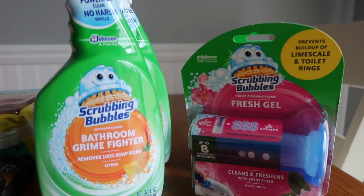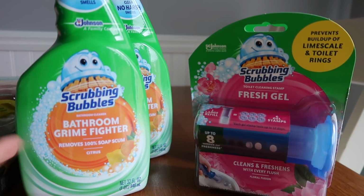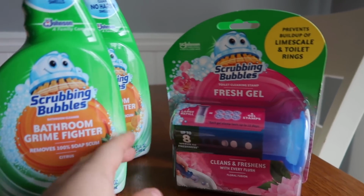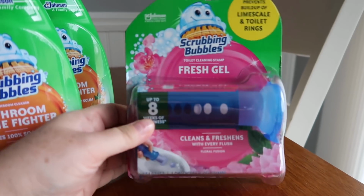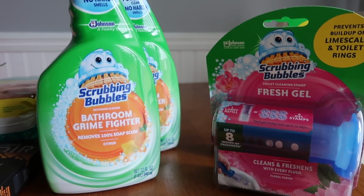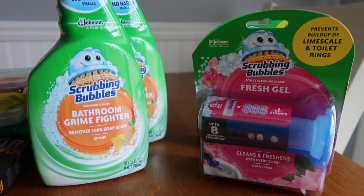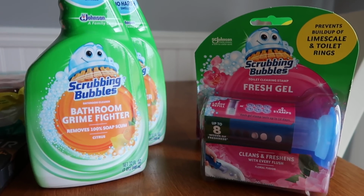Okay, and the final steal that we have is with the Scrubbing Bubbles. I picked up two of the trigger sprays for the bathroom, along with these gel stamps, which are just really nice for the bathroom. Freshen up your toilet bowl. So these guys are $2.78 each, and these are $3.49. That's a total right there of $12.54.